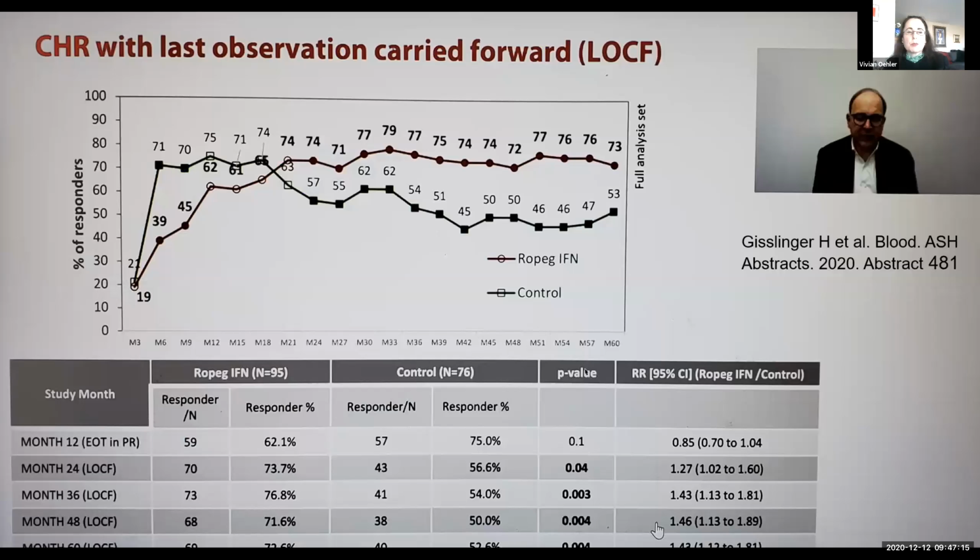Shown here are complete hematologic response up to 60 months. The top line there is the ropeg interferon treated patients in red. And you can see, although Hydrea looked a little bit better in the beginning for CHR, over time by 18 months, ropeg interferon was better with over 70% of patients achieving a complete hematologic response, and this was highly statistically significant.